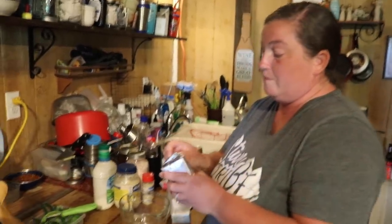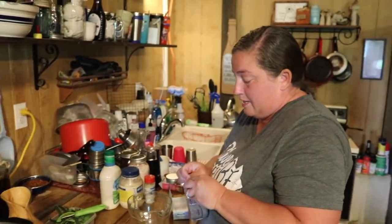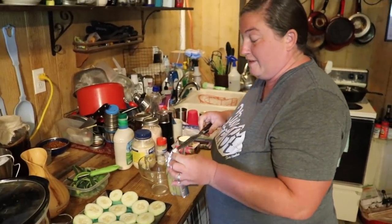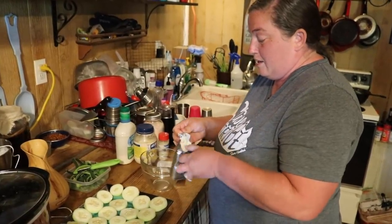Okay, so we've got cream cheese here. I think we're only going to use 4 ounces, which is half of it, because the whole thing is 8 ounces. And it is softened well. It's been sitting out for a while, so it's soft. You want it to be soft so you can mix it up real good and not have an issue.